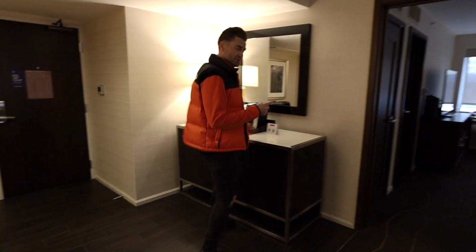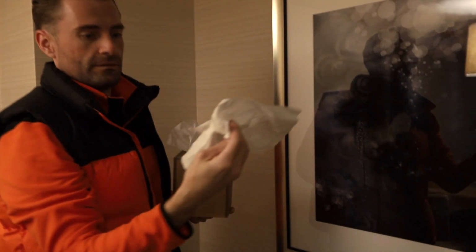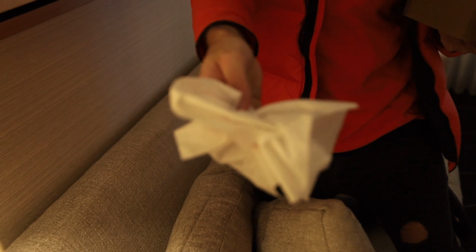And now let's check this kitchen island. Usually the kitchen is a little bit dirty, and we have some lid and some pepper, you see? Dirty place. And now let's check this art. Oh my gosh, look at this, it's crystal clean. Wow. And let's check another one. And here is clean. Respect to housekeeping. And now let's check the TV.